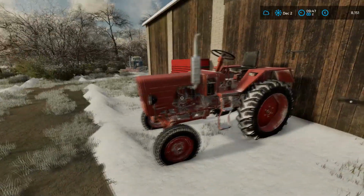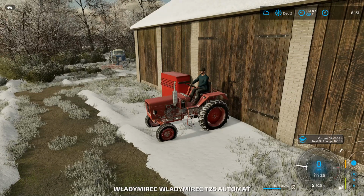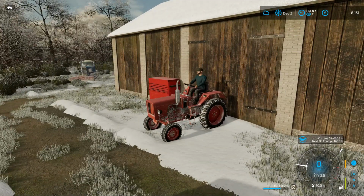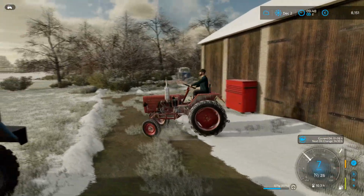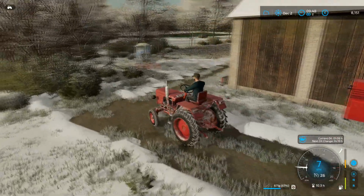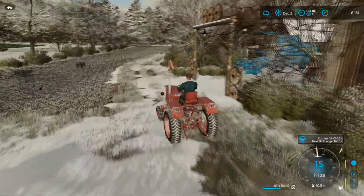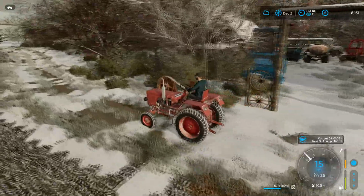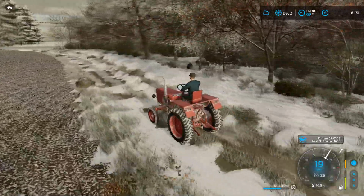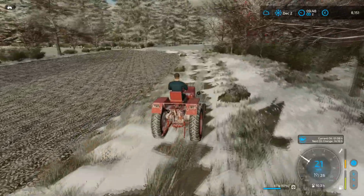But this is all looking pretty good. So let's give it a start. It says it's only got 10.3 hours on it now, so hopefully that's going to be okay. And it is now also the T25 Automat, I think was what it was called when I got in. Basically it's got the automatic transmission instead of a manual shift, so we may find it actually runs a little bit better, or a little bit smoother, because it doesn't have to change gears in quite the same way. But it's still kicking out a little bit of black smoke, which is to be expected.